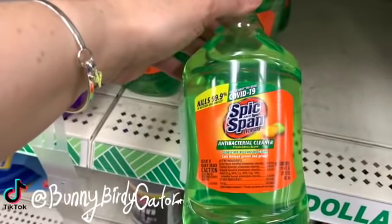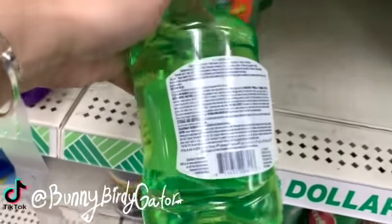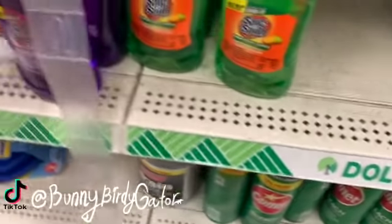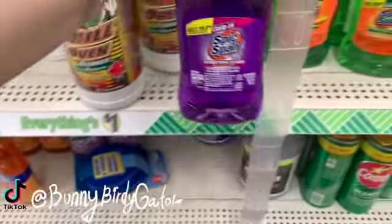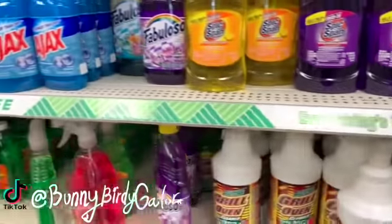I think these are the concentrated formula, because back here it tells you how to break it down and what the ratio should be if you want to use it as a spray or whatever you want to do. This little bottle makes over 5 gallons. You could use it as a spray, a floor cleaner, a counter cleaner.